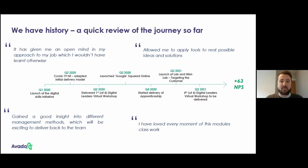I'm conscious there might be people on the call that are already aware of some of the initiatives that we're working with the Digital Greenhouse on. In the centre of the screen, you will find a little bit of a timeline and some key milestones on that. So in Q1, in January last year, was the launch of the Digital Skills Initiative.